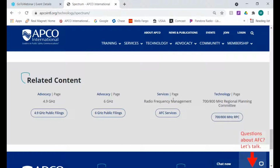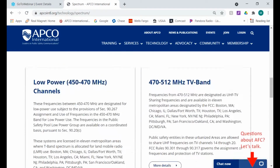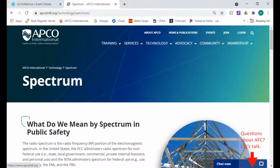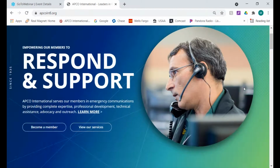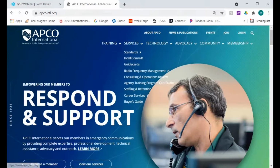On the services page, and on technology. So you can go and get this information quickly by clicking on these buttons. And again, that's a way that tags help us organize all of the content on the site and make it very user-friendly. So with that, that's again the high-level overview of the new site. And I will open things up to questions now.